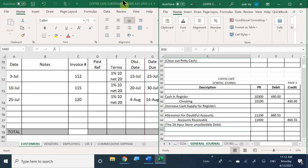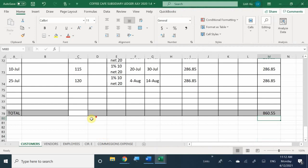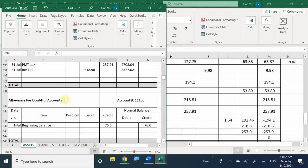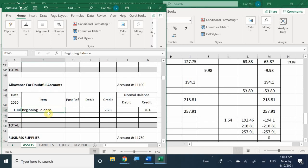Okay. So let's go ahead and update our account. So here, the allowance for doubtful accounts. Here we have a beginning balance because remember when we had the previous bad debt expense, it was a credit amount of 76 and 60 cents. Here we're recognizing that the 24-hour store AR, which is accounts receivable, that they owe us, which is $860.55. So let's go ahead and calculate this.